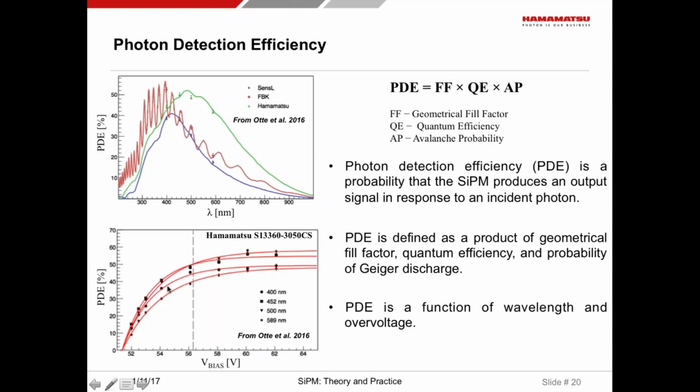Below we see a plot of photon detection efficiency as a function of bias voltage and thus, by extension, overvoltage, for different wavelengths. What we observe is that PDE increases with overvoltage but eventually flattens out, and that's because avalanche probability, of course, can never exceed 1.